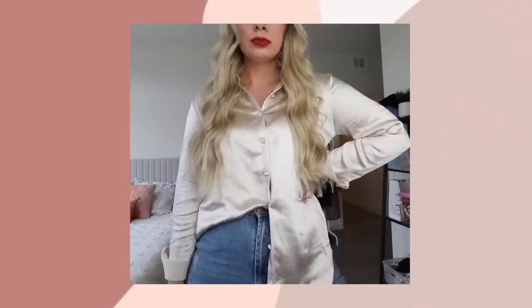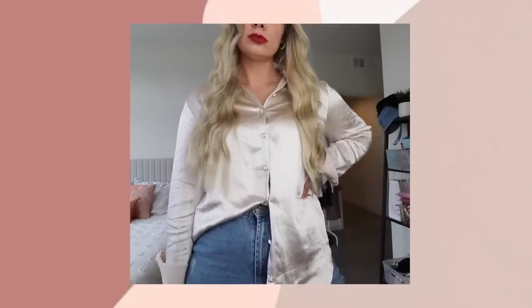And I first wanted to let you guys know that this shirt is from Princess Polly, and I am obsessed with this silky material and this color. You guys know that I've been really into neutrals lately, and this is the perfect silky shirt. I've been wanting one exactly like this, and I've tried to thrift it, but I've never been able to find one like this before.